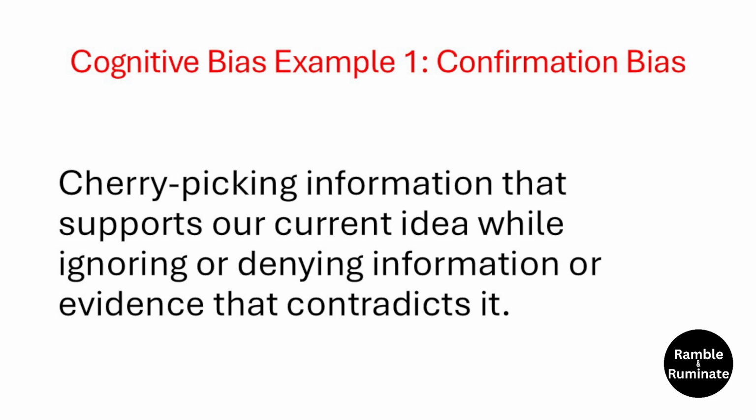Another example of confirmation bias is when we believe a stereotype, such as introverts are shy, and then we only notice examples that support this belief while dismissing contrary evidence. So that's the confirmation bias. I think we all have a good sense about what that is. We've all seen it and experienced it, and we've all done it as well. So I think generally we all have a pretty good sense of confirmation bias.